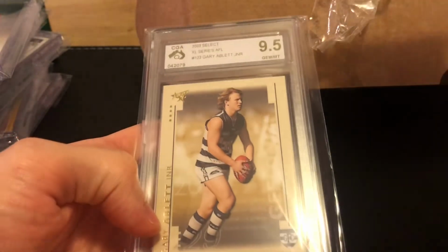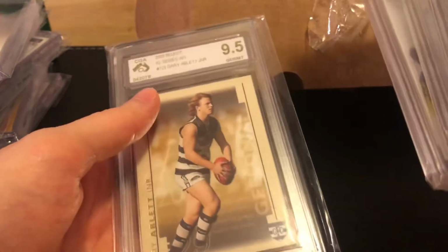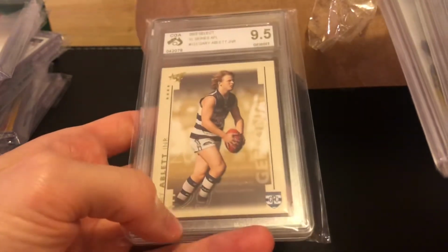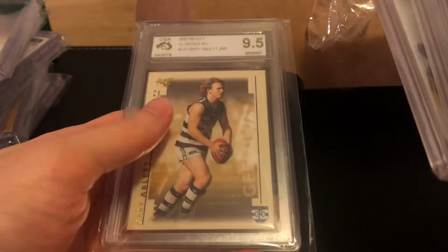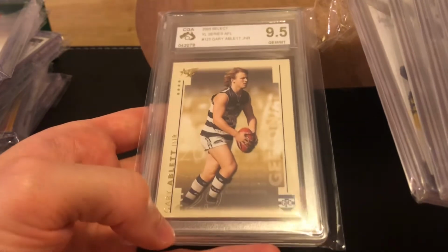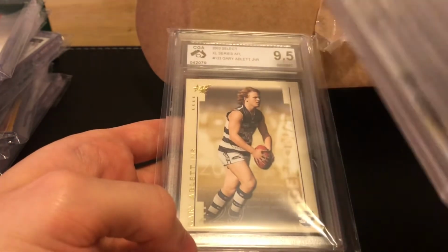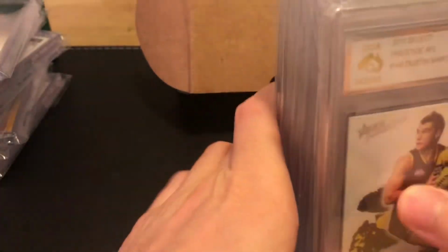And yeah, that's the Ablett 9.5, which I actually got reholdered because they put 2 R's on the Gary. So I did make a note on the new submission to definitely make it 1 R on the Gary, but it looks really nice in the holder. And CJ are also getting new labels, so I'll be doing another video on that.